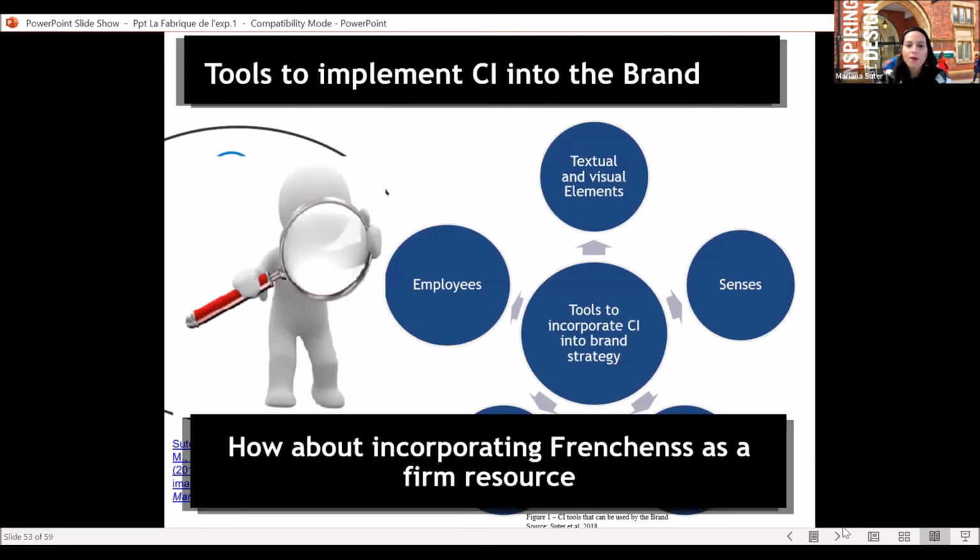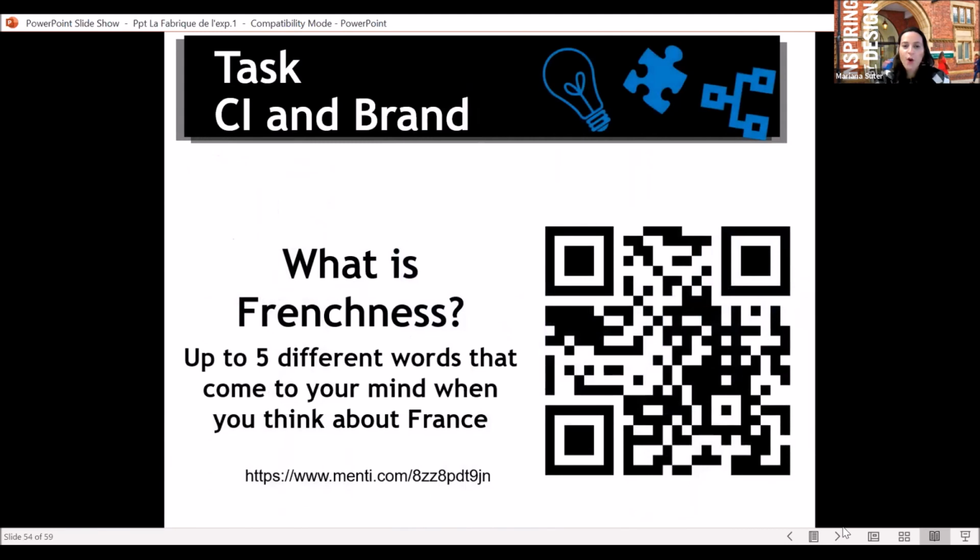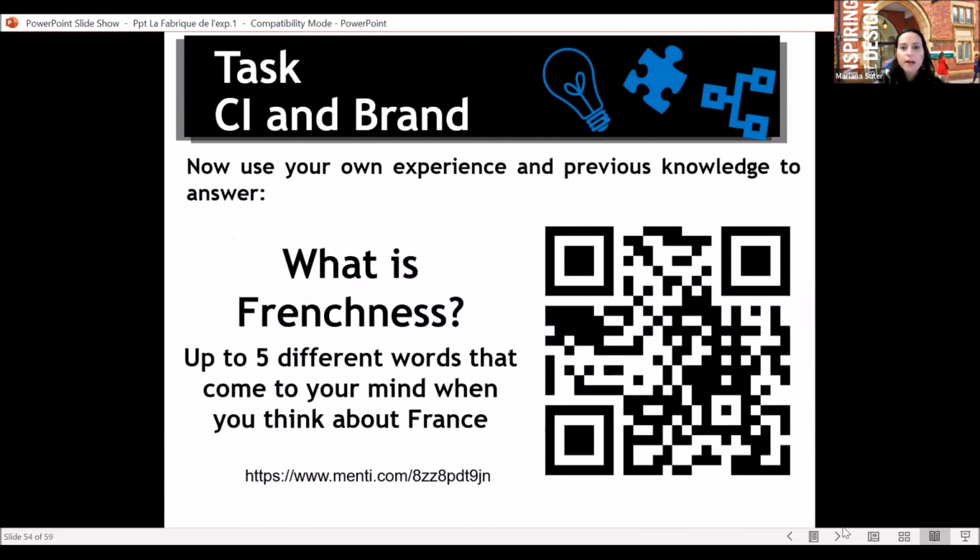And then, how about incorporating Frenchness as a firm resource? What I want to do now is go back to the exercise that you helped me with here so we can have some ideas together. One second, I'm going to share the results.